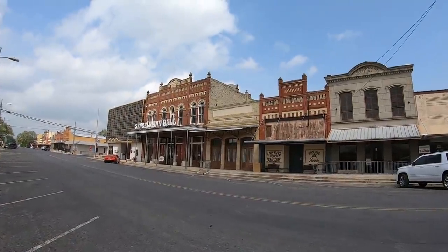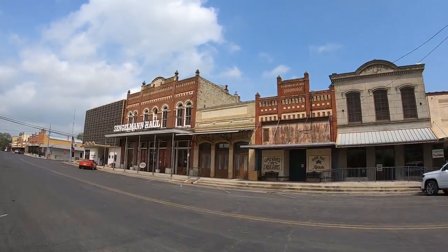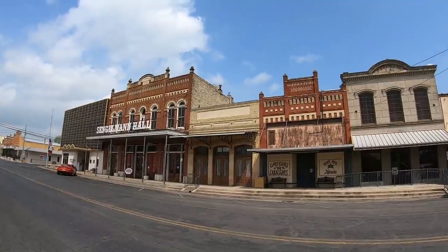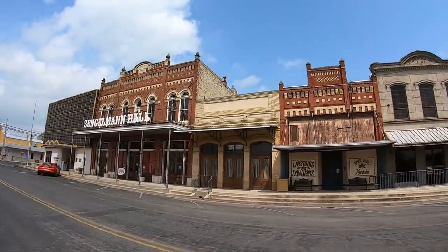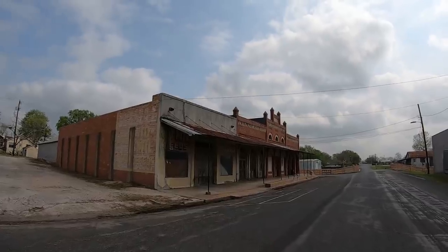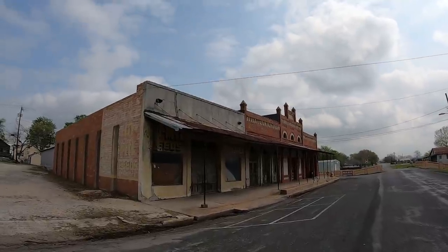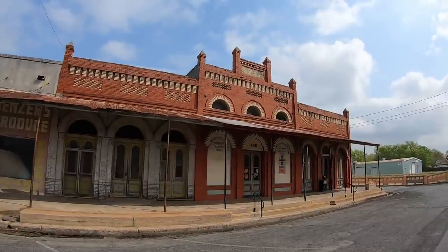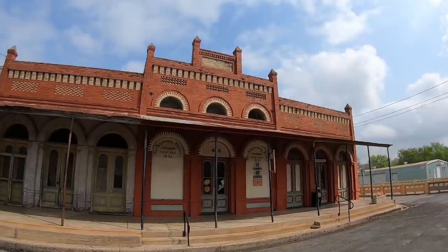So next we're in the lovely town of Schulenburg. This town has significant Czech, German, Austrian, and Jewish influence. First settled in the mid-1800s. One feature that I love about towns first settled by the Czech and other peoples of Central Europe are the brightly colored brick patterns on the buildings, like the one you see here.